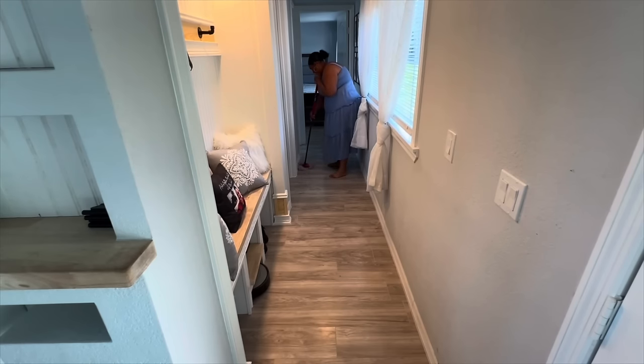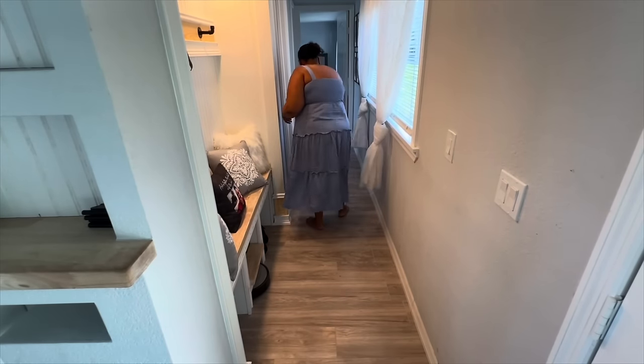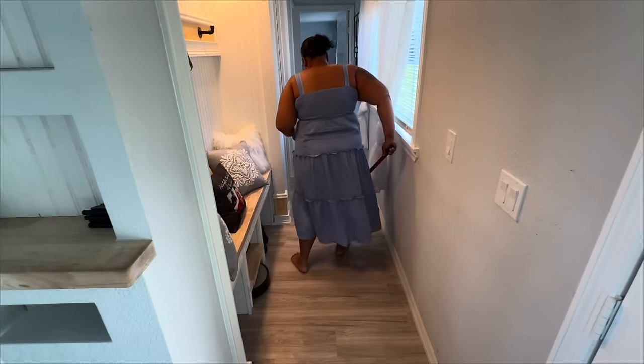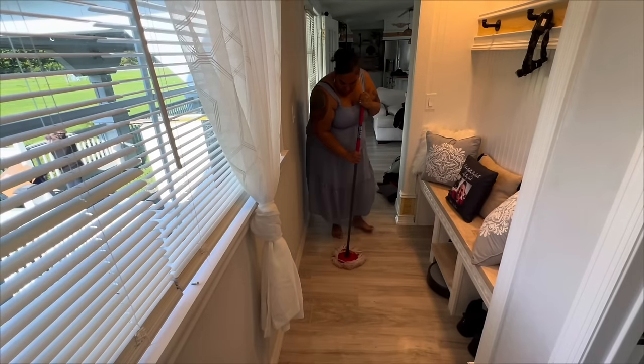We are going to clean up this hallway as well, since I'm just passing a mop and swept this hallway. So I'm just going to go in and do that really quick. I also want to get these windows cleaned. I will be posting a video on how I clean the windows, because we need to clean them and the windowsill, being that they are wood, I do it a certain way. So I probably will post something like that for you guys.